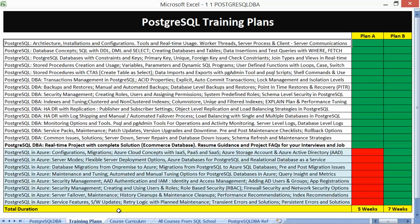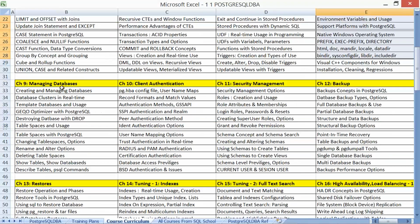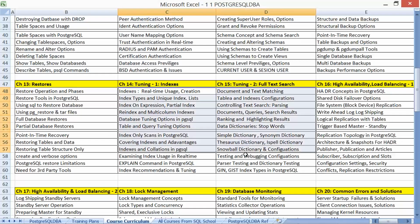We shall understand how to install this software. Before we proceed with our installation, the detailed course curriculum will start from the basics and the installation activities, proceed to architecture, and we'll be understanding SQL concepts. We'll understand additional SQL concepts and constraints, joins, views, transactions, CTAs, procedures, and triggers. We shall be understanding the installation from source code. We need to practice management of databases, authentication techniques, and security. We need to practice backups, restores, and tuning concepts, optimizations.